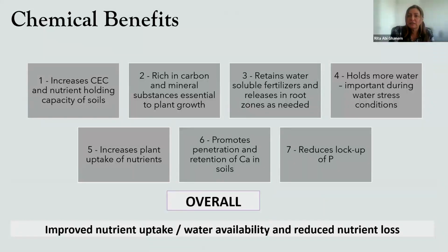Now, the second benefit is chemical. And how does chemical benefit work? The phenol and carboxylic functional groups, when they lose this hydrogen, become negatively charged, and that is an increase in the cation exchange capacity, which leads to nutrient holding capacity as well. And because they're rich in carbon and mineral, they can promote more plant growth. Plants need carbon and mineral.